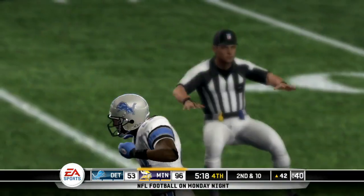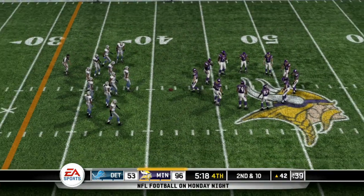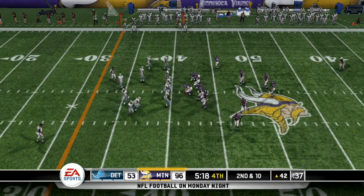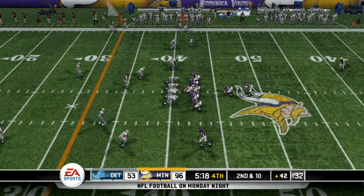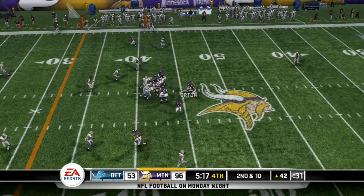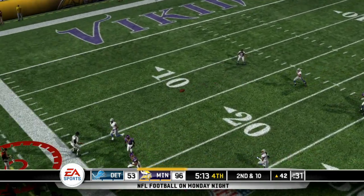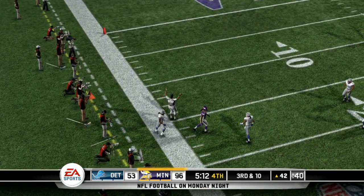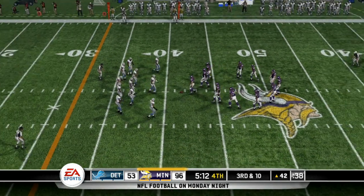Short pass. Jackson bats it down. Bernard Berrien was the intended receiver on the play. We can't have that. Passive. Under pressure, he felt the heat that time and was forced to throw it away quickly.